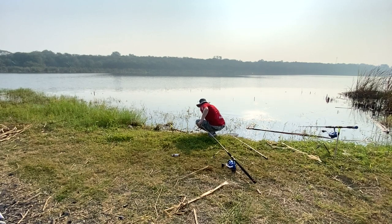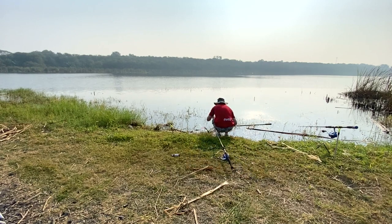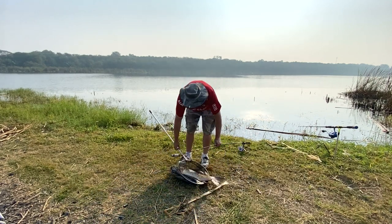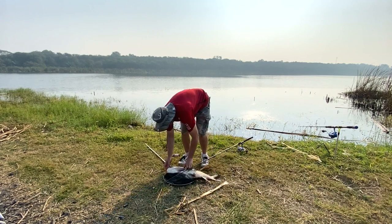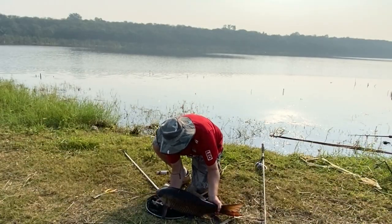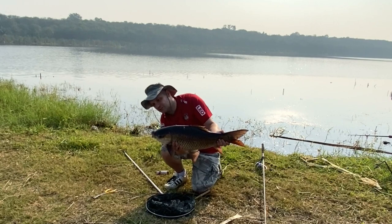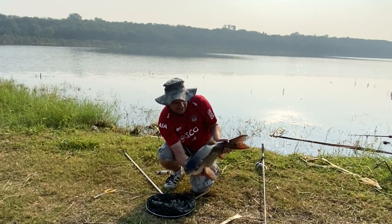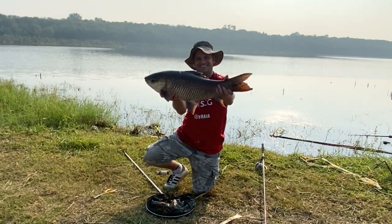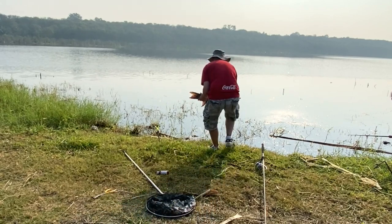Nice to see the rohu. I was told there was rohu in here and big ones, and they're not wrong. That's a fat rohu. That might be my personal best. He's a fat one. Oh, he's beautiful. Oh my god, look at that. What a beautiful, beautiful fish. Fat. That's a personal best rohu for me, I'm sure of it. Look at that. Beautiful. Thank you. Thank you.